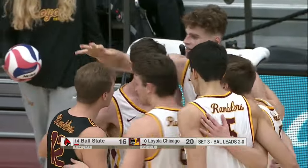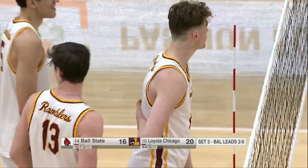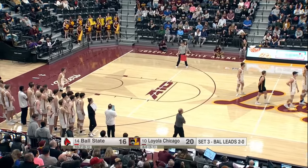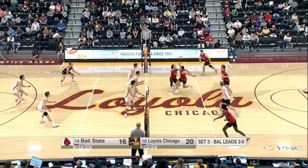Nico Demas Meyer. Great hustle there from Jens. Jack Jens has been the Mr. Everything for the Ramblers in his career. He's been a pin attacker, been a serving specialist, been a libero. And whatever it takes right now, he's stepping in to help the Ramblers try to extend this to a fourth set. Credit to Colton Brooks as well, who was in on that block.